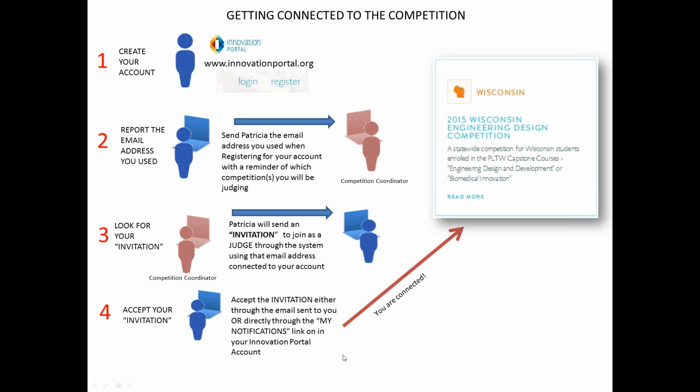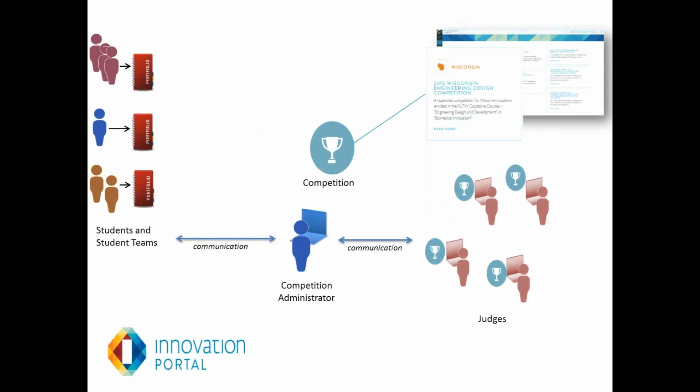So if you haven't done this already, this is very important to get done before the judging begins. This particular animation on the screen that I want to share with you is to offer how the Innovation Portal works and offer a few key points to remember as judges. Pat made reference to the rubric, or the grading rubric, around the engineering design process.